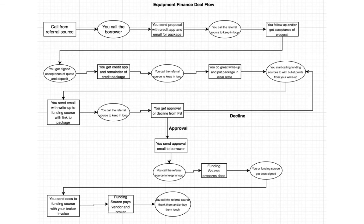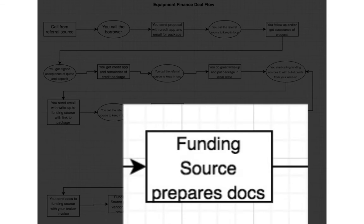So the funding source will then prepare the documents and send them out to you, or sometimes they have online portals that you can fill out the documents yourself. It just depends on what the funding source will require. But a lot of times the funding source will just prepare the documents and send them out to you. Some funding sources will require that they are interfacing with your customer, your end user. Most of them will protect you in the relationship, so don't be overly concerned about that.